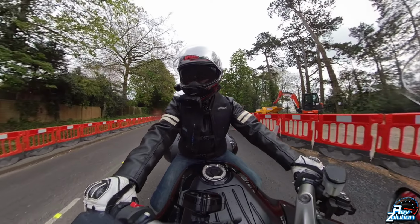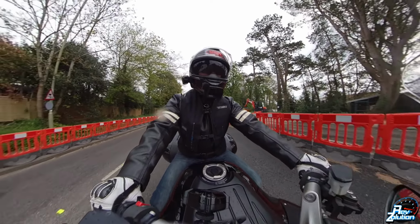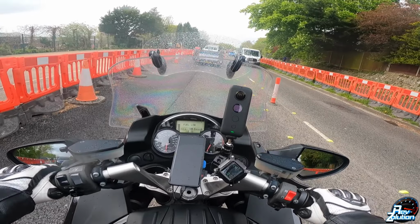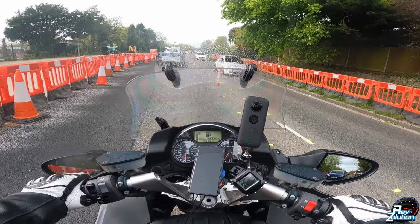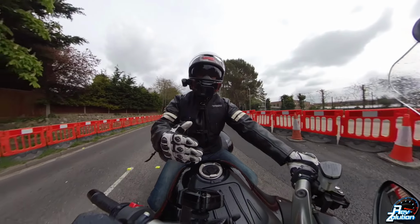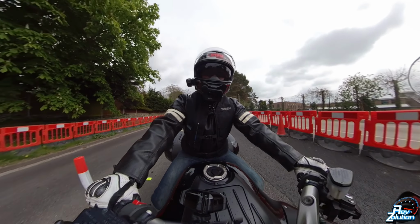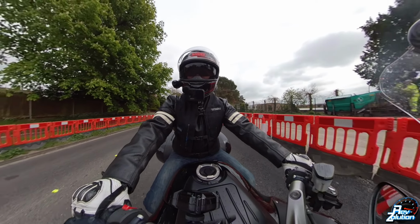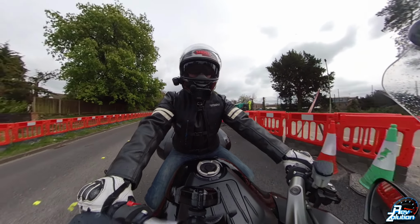So I'm looking over here, still can't find anything. I'm thinking, well, the top box has definitely fallen off. And this is where it gets fun. I then look down and I see the top box just overtake me, because obviously I'm slowing down at this point. I'm slowing down because I need to stop and pick up the top box. It just overtakes me, and I'm like, right, okay, the top box has just decided to shoot off down the road ahead of me. Fantastic.